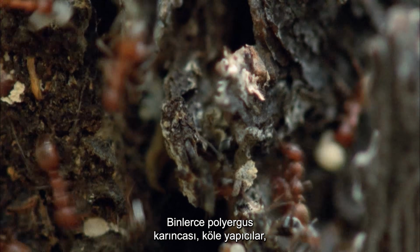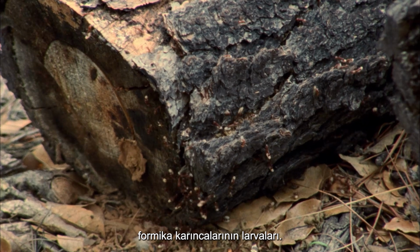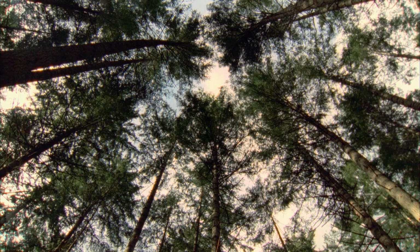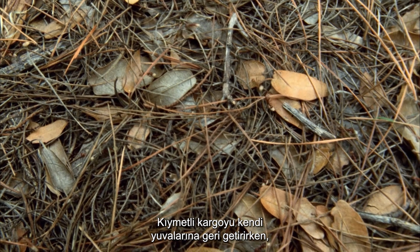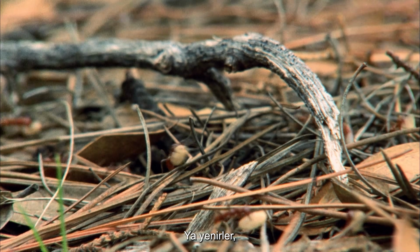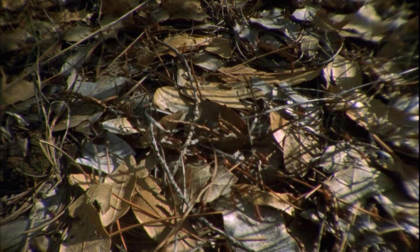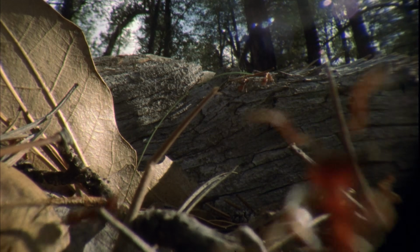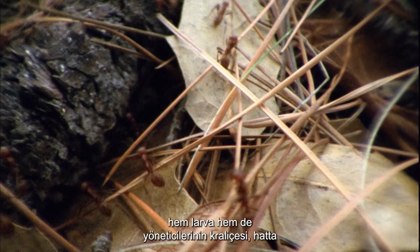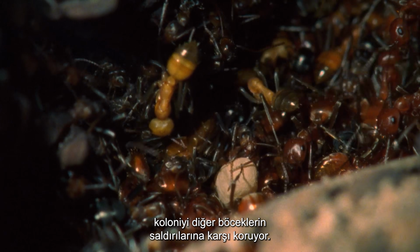Thousands of Polyergus ants, the slave makers, return from a nest raid carrying their bounty, the larvae of the Formica ants. Bringing the precious cargo back to their own nest, there are two possible futures for the stolen larvae. Either they will be eaten, or the raiding slave makers will rear them as new recruits to do their bidding. So complete is the takeover that the slaves will groom and feed both the larva and the queen of their rulers, even defending the colony against attacks by other insects.